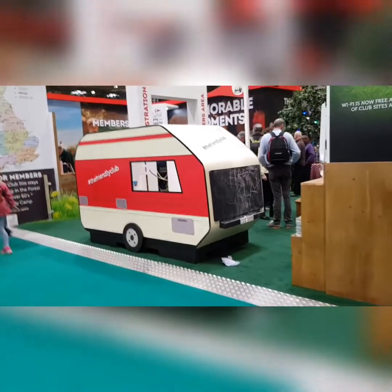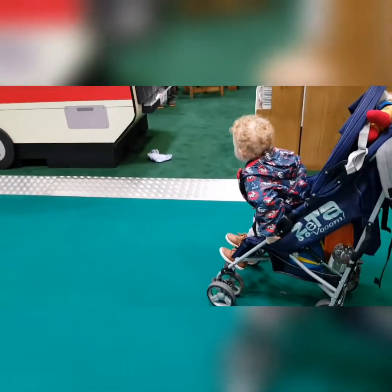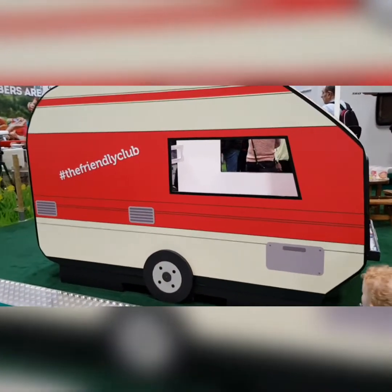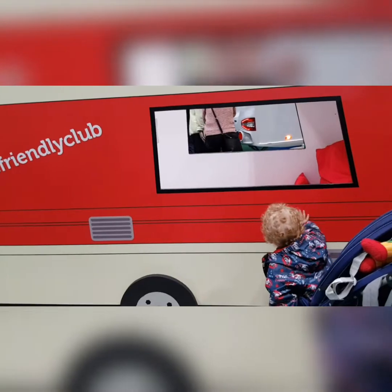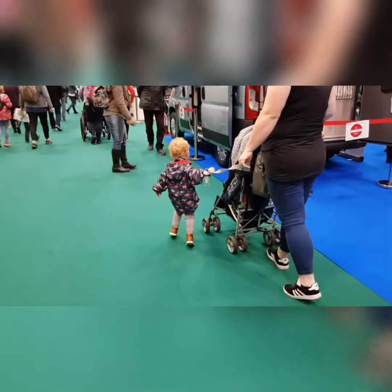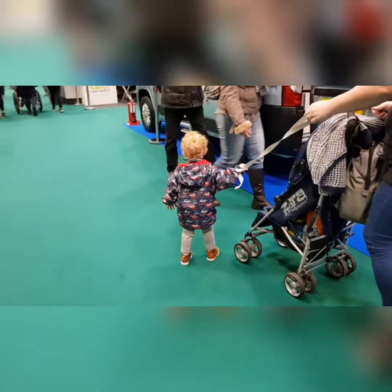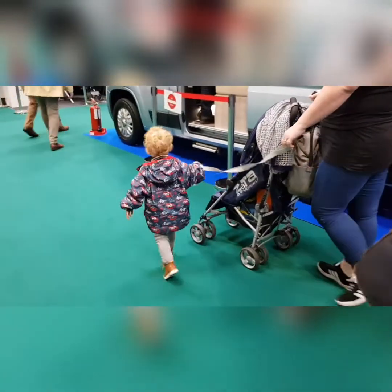I found a caravan, a good size for Riley. As you can see, he's wanting to go and have a look. We've unleashed the beast at the NEC, he's now having a walk around. Can we keep him in his pram for so long? No, he's been in the car for 2 hours coming up, so time for a run around and for him to have a look at the camper vans as well.